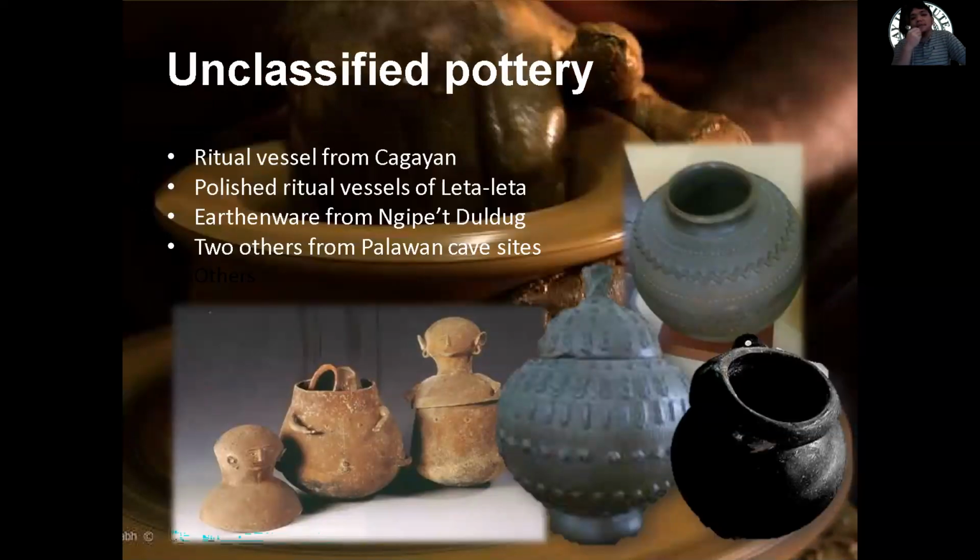So these are the examples of the Bao Malay pottery traditions. There are unclassified potteries that we can see also in the Philippines, like the ritual vessel from Cagayan. These are unknown pottery crafts, and we do not know who the people involved in making these pots were. Polished ritual vessels of Leta Leta in Palawan. Earthenware from Ngegepte, Duldog, and two others from Palawan cave sites. There are a lot of artifacts found in Palawan, like the Tabon and Leta Leta caves. So we can conclude that Palawan had a very rich culture during that time, because in the caves are stored a lot of these old pots.